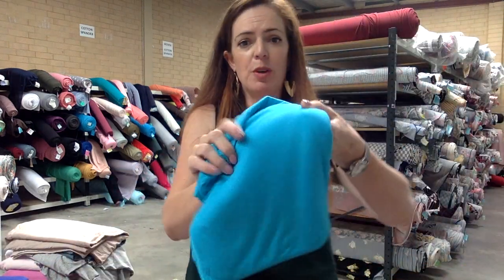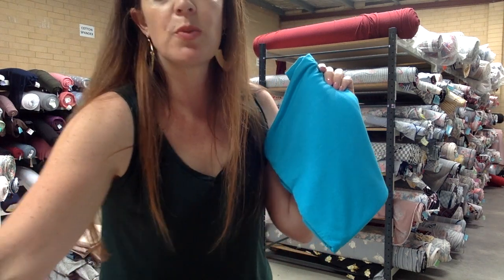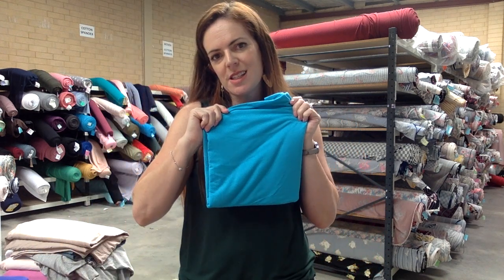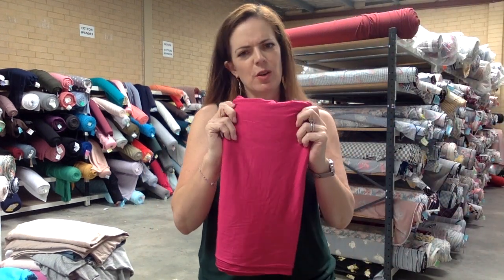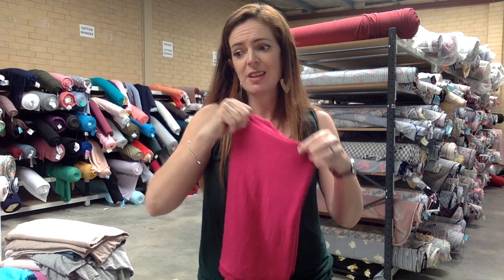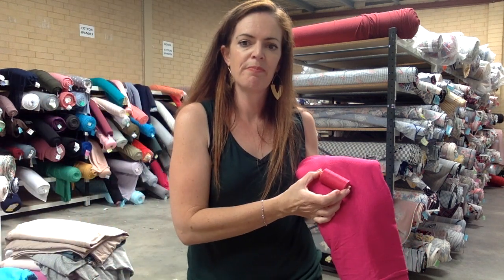This is pretty, really pretty too. Blue Aqua. Do I have a match for this one? Yes, 1611. Isn't it nice and bright for summer? Speaking of bright, we have bright Magenta, which is not coming up bright on the screen at all. It is a little bit brighter here in person. And this one matches with 1421.